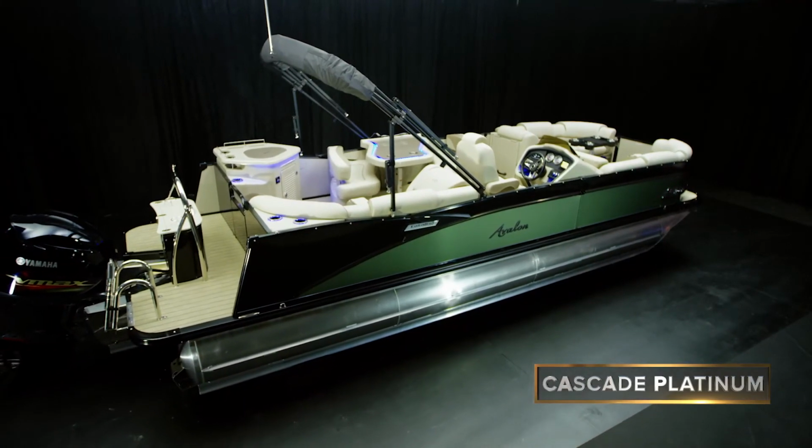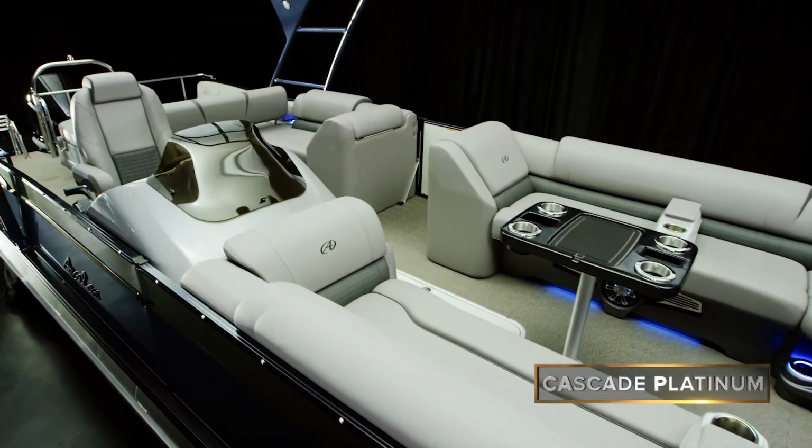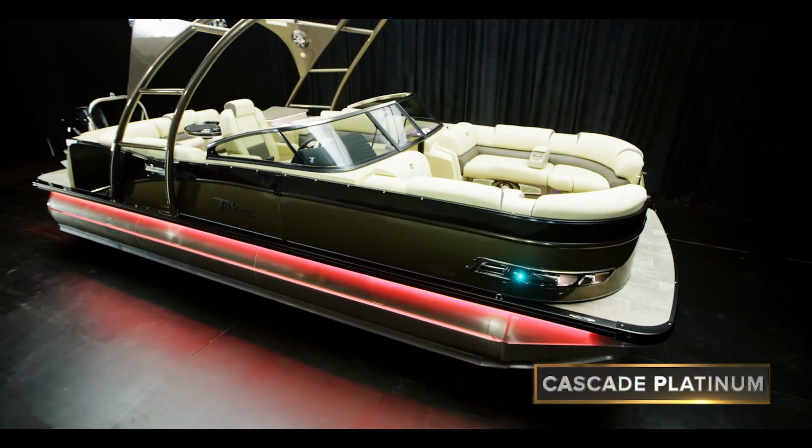In short, this pontoon offers true innovation, performance, and style. Where water is the canvas, Cascade Platinum is the brush, and you are the artist with the vision. Experience Tahoe, a work of art for every budget.